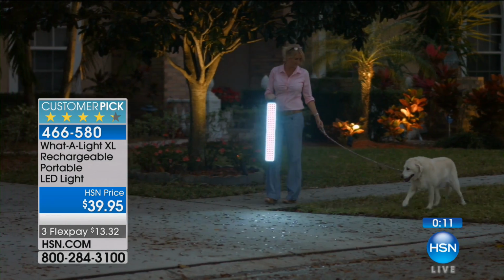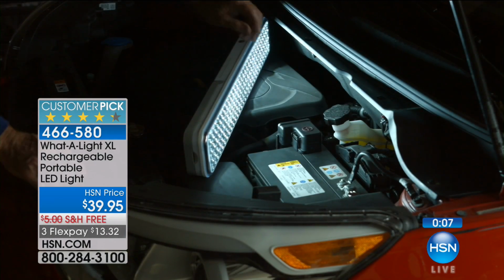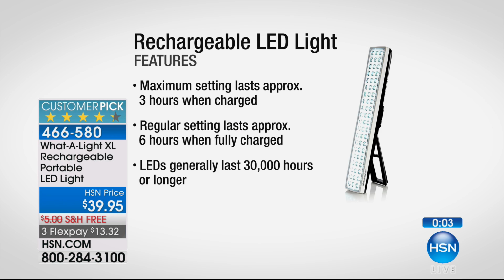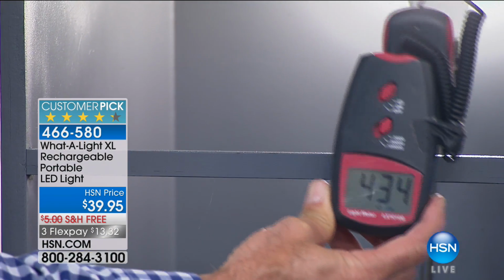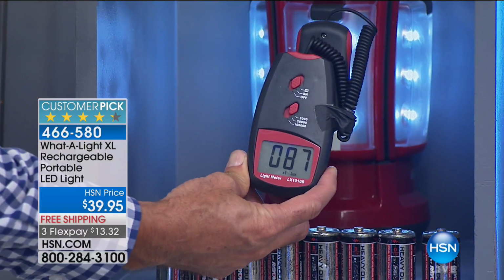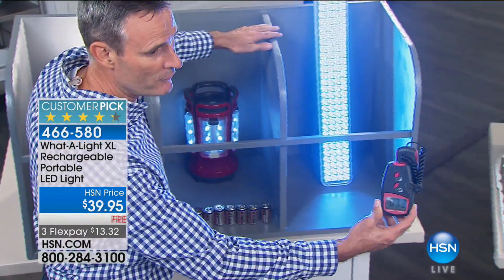So Tommy, talk us through what we're taking a look at right now again. I'm quickly just putting a meter so you can see how bright it is. I won't take too much time, but I put the meter on the 60-watt light bulb. It's going to check in somewhere around 400 or 500, so you get an idea how bright it is. I go to the LED lantern right down here, same distance away. It's going to check in somewhere around 100 or so. I go to the WhatALight XL. I'm out here another foot or so.